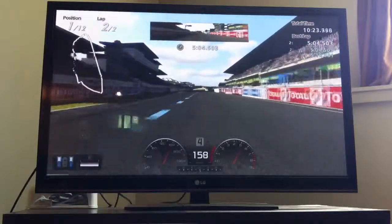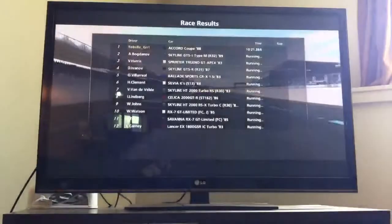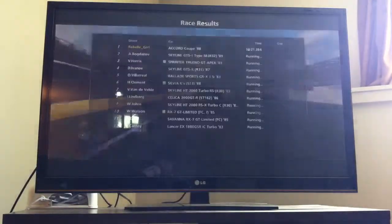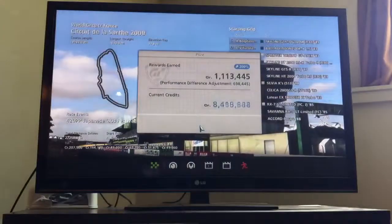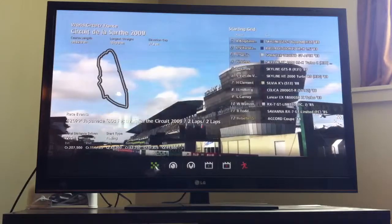And there we go, 10 minutes and 24 seconds. You've got well over a million credits. There it is: 1,113,445 credits.